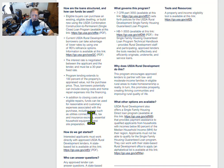Program lending extends to 100% of the property's appraised value, not the purchase price. Thus, borrowers potentially can include closing costs and home repairs expenses into the financing. In other words, let's say your purchase price is $100,000. The appraisal comes back at $110,000. You can borrow the closing costs if there's room in the appraisal.